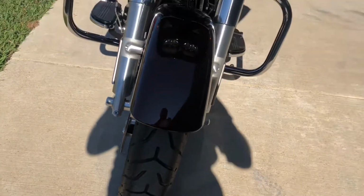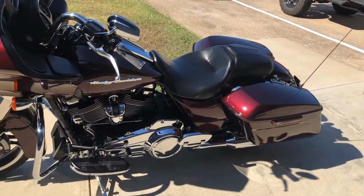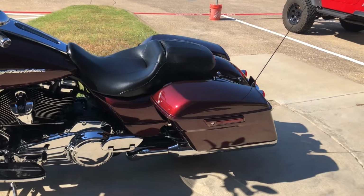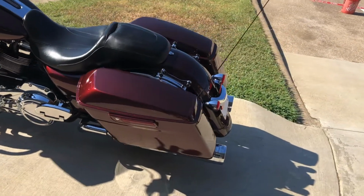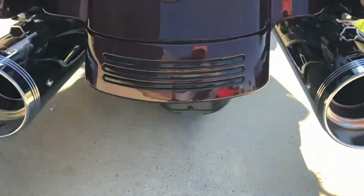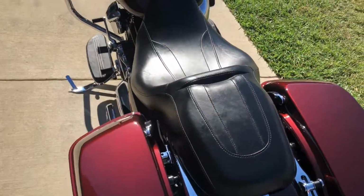Good tread on the front tire. We got the heel toe shifter on it, one touch saddlebag latches, and then it's got the 4-point docking hardware. So if you wanted to, you could add a quick detach passenger backrest or a luggage rack, or even a tour pack if you wanted to. And it's got good tread on the rear tire. The bike's got very low miles.